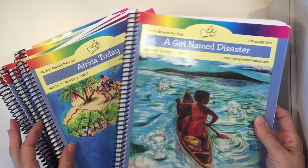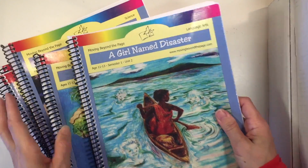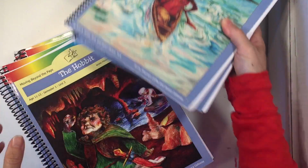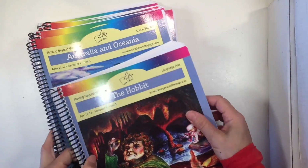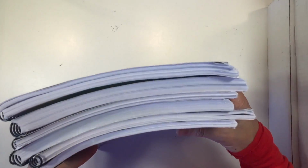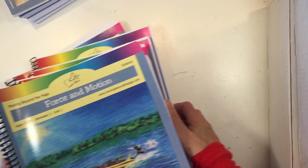Then you have Unit 2. So you've got, again, your science, social studies, and language arts. Again, the literature is provided for each of these different workbooks. And then you have, again, for Unit 3, you've got your literature, you've got The Hobbit, and Australia, and the Lithosphere. And so this is just going to continue through till you're done with unit or semester 1. And then you've got, of course, your semester 2. So a lot of material.